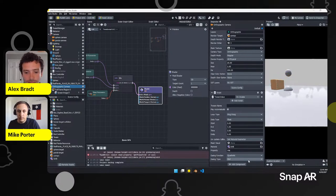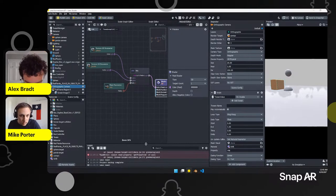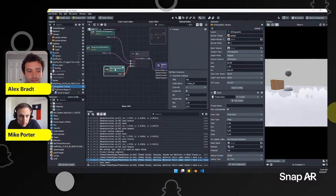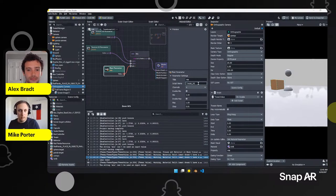And now, once this resets, it will start mixing between the two scenes. Let's just change this to linear so it's smooth. I think I have this right. Let's check the logger. Oh, there we go. I copied it, so I have to fix the name. Let's call it Mixy. I think we need that unique.